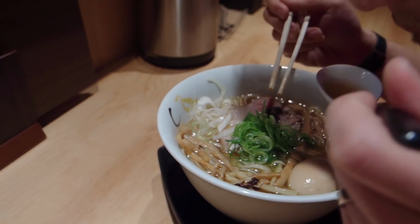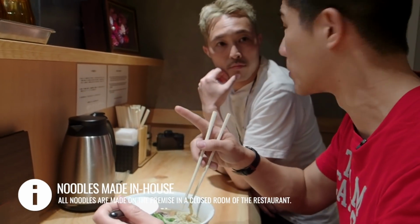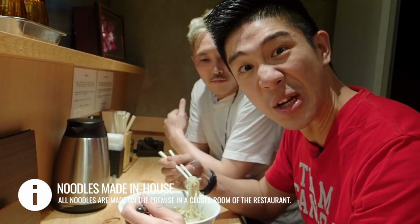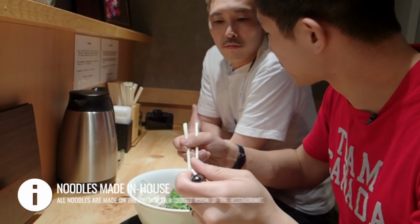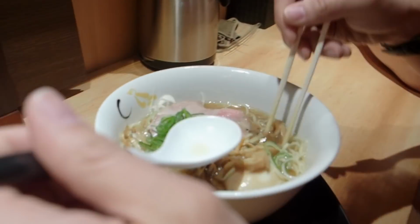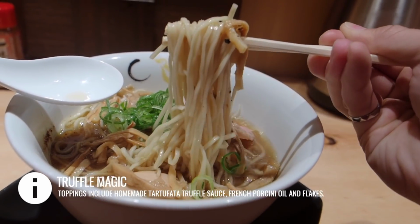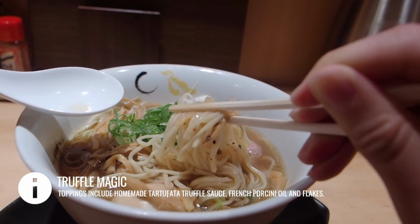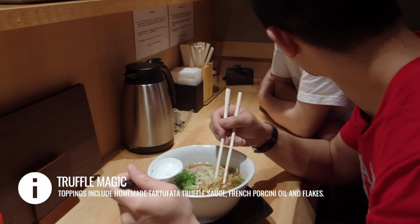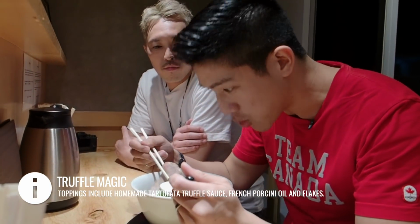My goodness. So you were saying that these are homemade noodles. Yes. And so they make them somewhere over there? Oh, behind. So these are homemade noodles, guys. So should I mix all this in? Sure. So you'll know the difference. Now the truffle's really in there. Look at that. And what did you call this menma? It's a different name. Hosaki menma. Hosaki. Oh, you got a kick of that truffle.